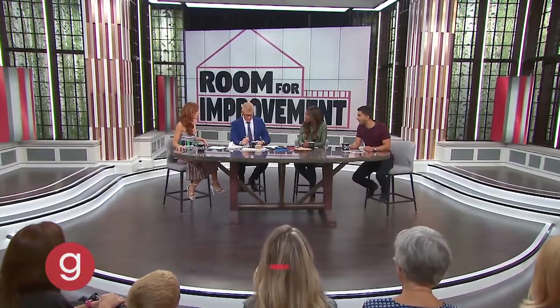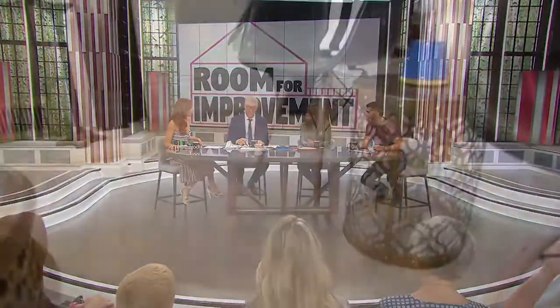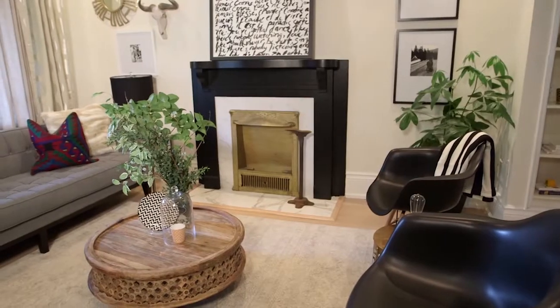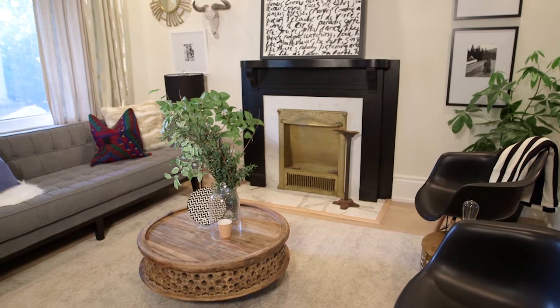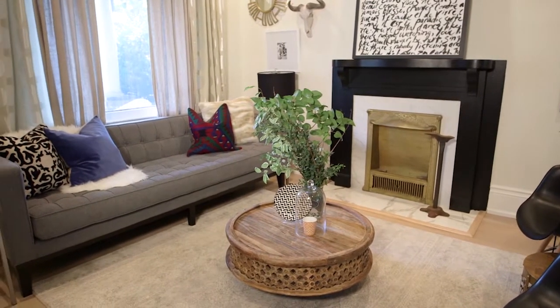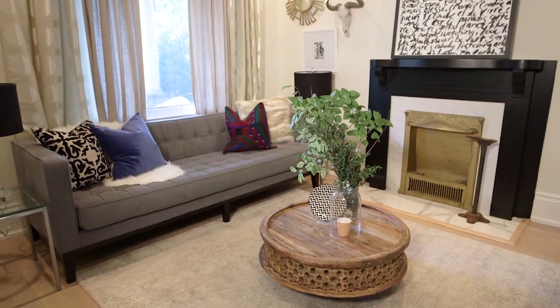And also, I just want to say quickly, the area rug work was fantastic. We kept that. And again, with those Eames chairs, and I love those because, again, that black is tying into the lamps, is tying into the mantle. So it's sort of going around the room. So that's our little thread of color. Well, black's not really a color. It's an anchor.